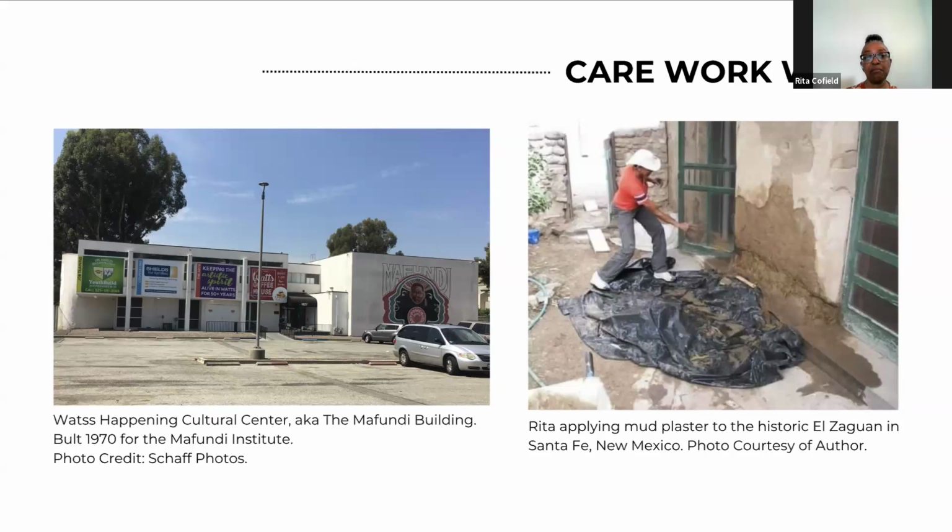So the picture on the right is of me applying a handmade mix of mud plaster to help preserve the adobe walls of a structure in New Mexico called El Zaguán. It was a historic complex started in 1854 and just continued to be built upon. I also tested the exterior colors of the adobe for future work. I had a lot of fun doing some hands-on work there. So when people understand that our work is to manage the change and protect the most important feature of the historic site that helps people tell a story, they usually come around and soften to the idea of designation.